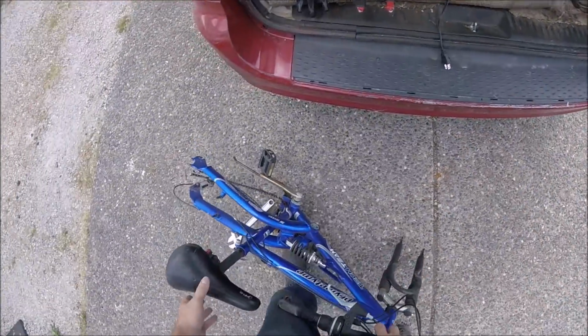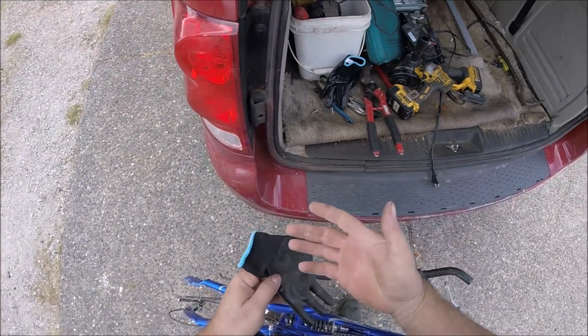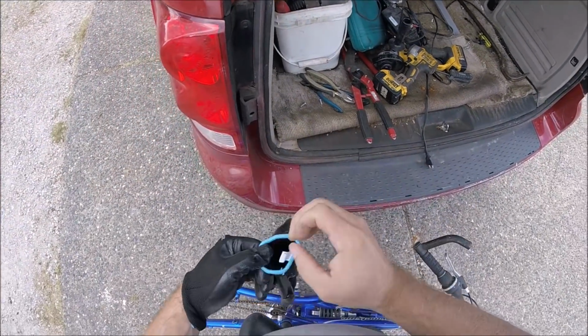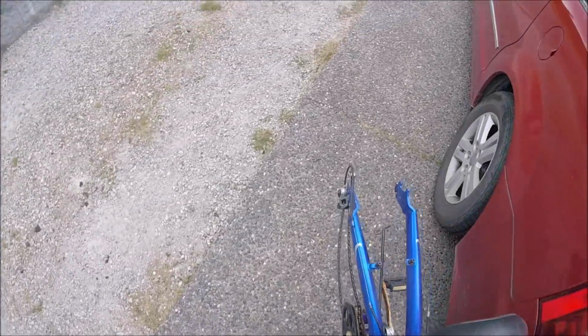Okay, that's about it. My gloves on. Just touch everything, it just gets so greasy and dirty. Gotta wear gloves. It's the other bike I have to take apart. It's an aluminum frame. Oh, it's a pretty heavy frame, this one.